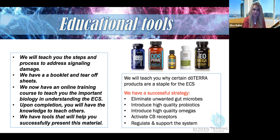We have a booklet and tear-off sheets, and we now have online training. We've created an online training course to teach you the important biology and understanding the ECS, and it's great because if you don't have a scientific background at all, it's been put together in a clear-cut way that you can easily understand and digest, and upon completion, you will have the knowledge to teach others. And we also have tools that will help you successfully present this material.